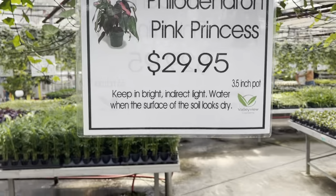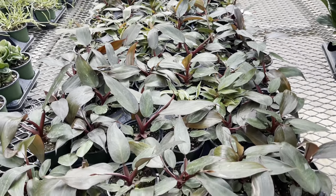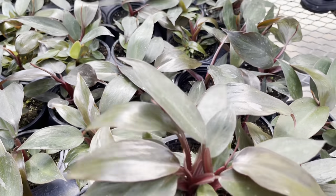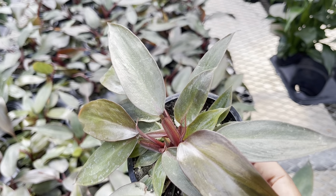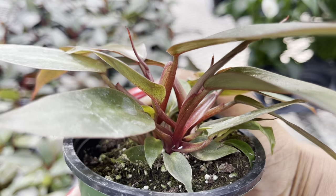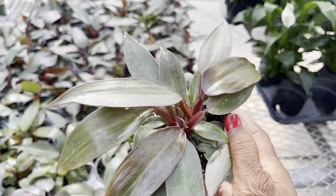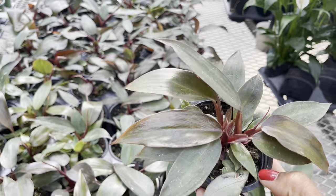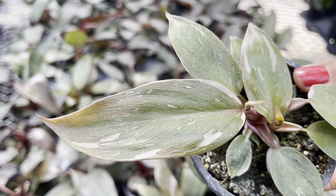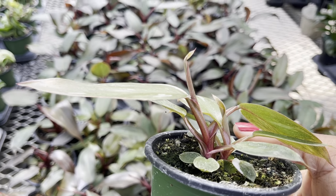Pink princesses are back. These guys are priced at $30. Now I don't see a lot of them with pink leaves, but the pots are nice and full with multiple plants. This one has a few pink splashes. I find when the leaves are new and they're pink, it's a nice bright pink. As it gets older, it fades.